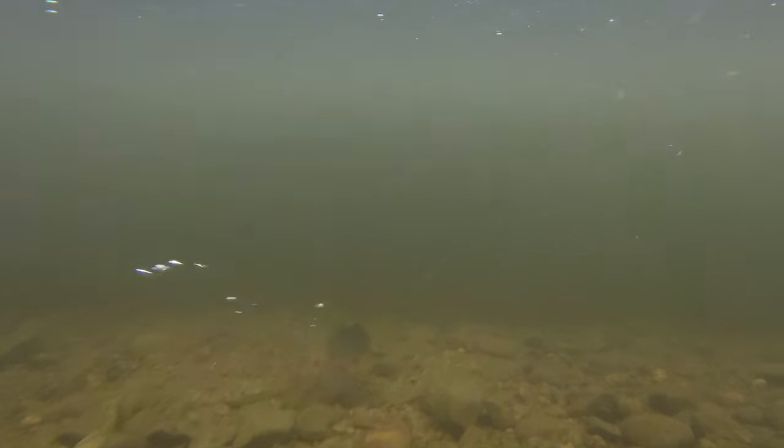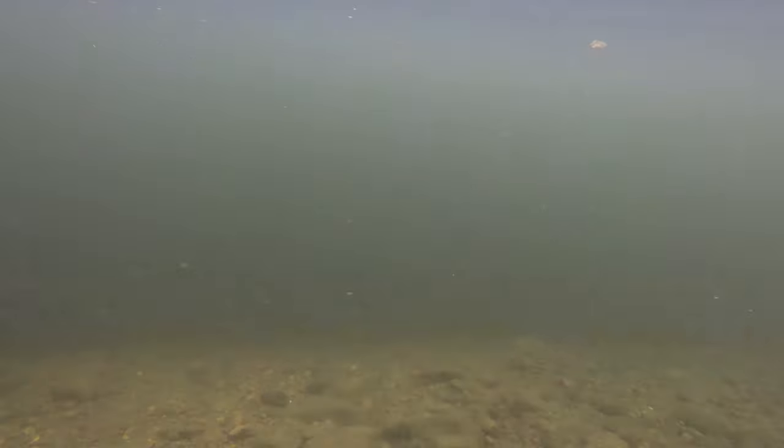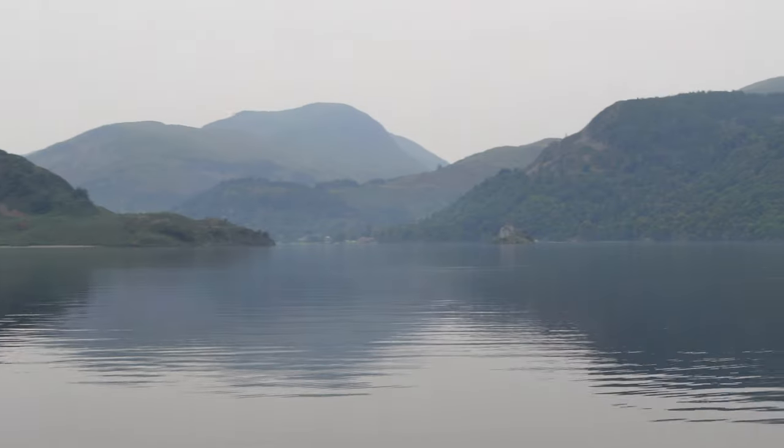Oh, and there she goes. Off down the drop-off, just as I said. Well, that was first cast, so I really hope I haven't got the first cast curse, but that was beautiful. Such a stunning fish in a beautiful place, and I'm going to keep this lure on for a little longer and then switch to something else to see if I can get them fired up on some craws.